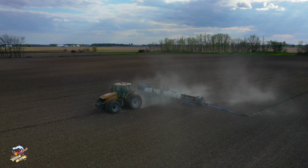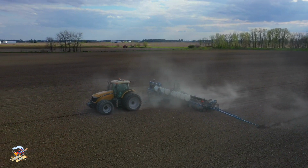If you look in the background there, you will see me standing by the Versatile 460 tractor.